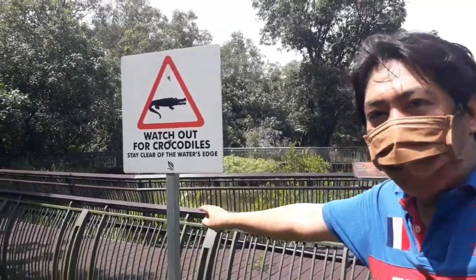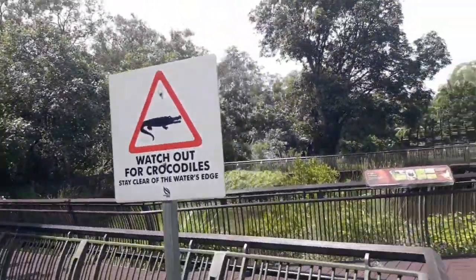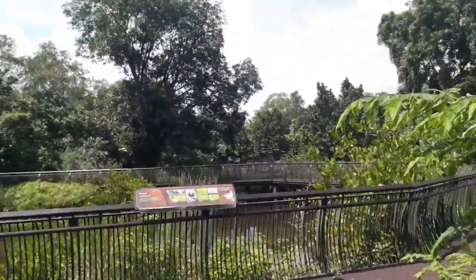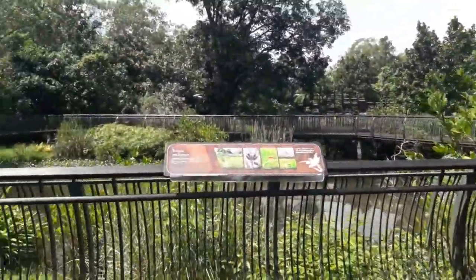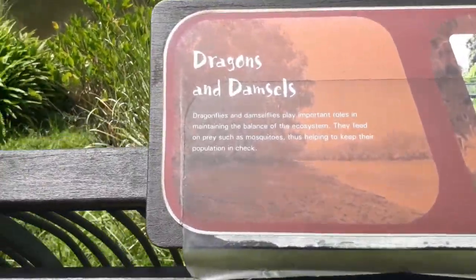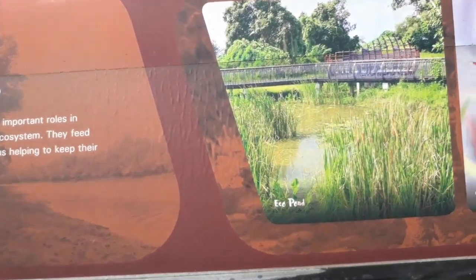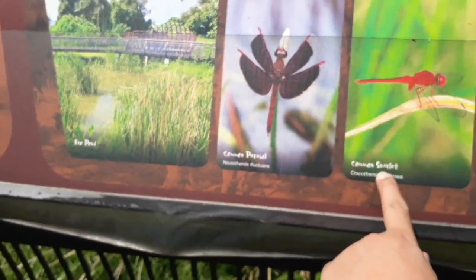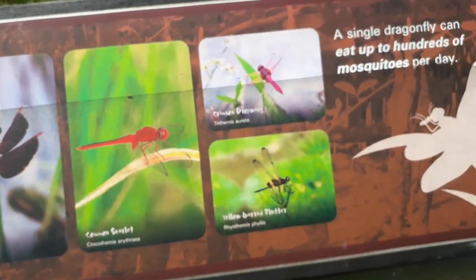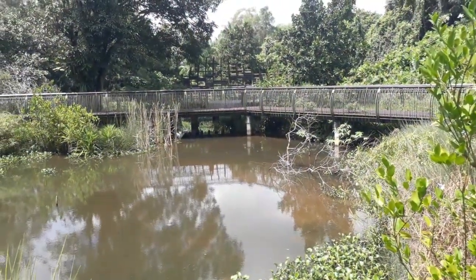Be careful of the frogs. Naa si lakos dire. And may lakos dito. Be careful. So, dragon and damsel. What is damsel? Common. Oh, it's a dragon soap. Dragonfly. Okay. A lot of dragonfly.